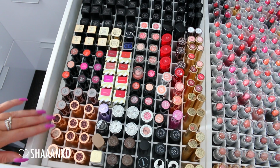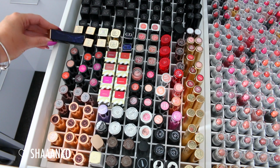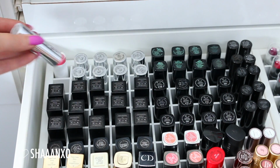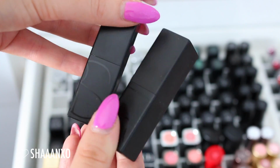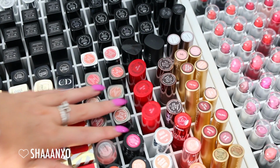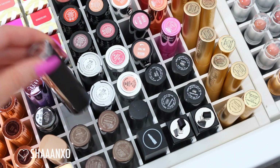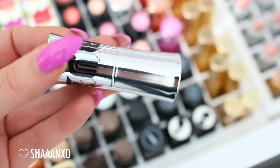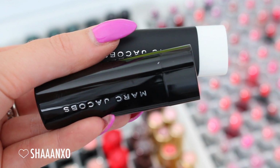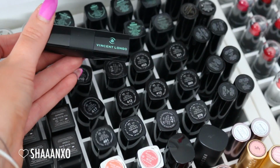In here are majority high end, so I've got Charlotte Tilbury, Urban Decay, what else do I have? These are some Estee Lauder, some Stila, heaps and heaps of NARS, the Audacious and the original line, and then I have some Makeup Forever, Giorgio Armani, Glammier, Hourglass, Benefit, I can't even keep up, Givenchy, heaps, Too Faced, Buxom, also some Marc Jacobs, some Inglot, some Vincent Longo, there's some Leo Ellie and stuff tucked in the side, there's a lot.